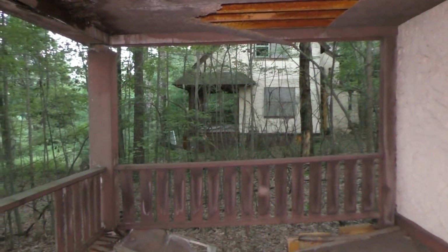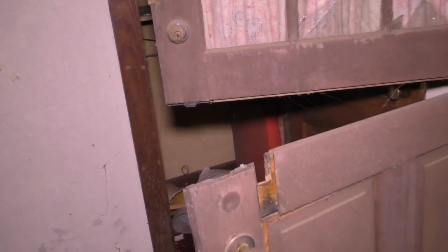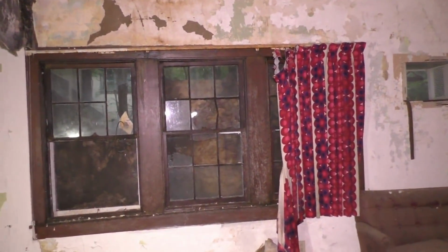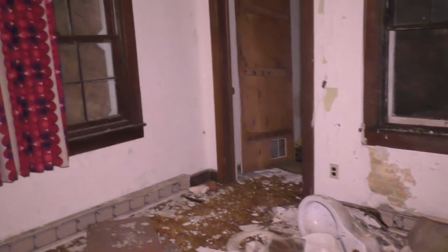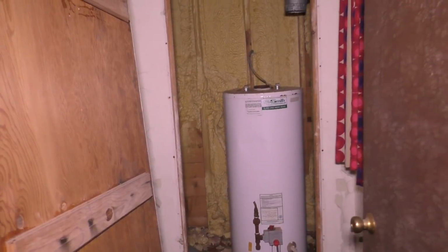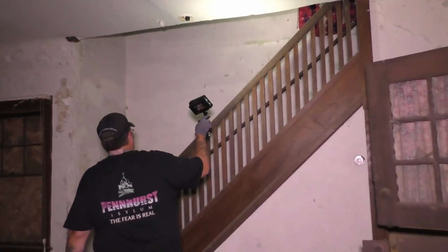Okay, so that's the first house I showed you. There's nothing really interesting in there. This is the second house, and this one piqued my interest. It has one of these older double doors that close separately from each other. We have a pretty nice fireplace and some very retro curtains. It's an old leather furniture there. Remnants of a bathroom or furnace room. Got some steps, so we'll check it out really quick and see.